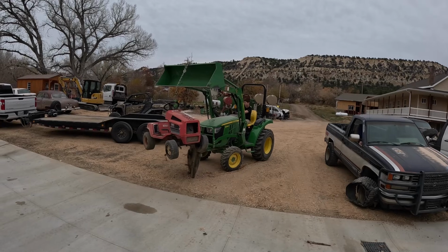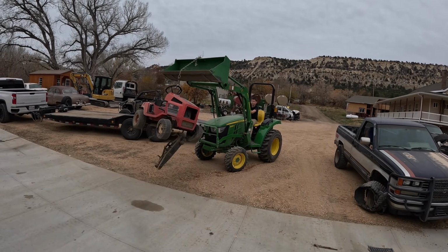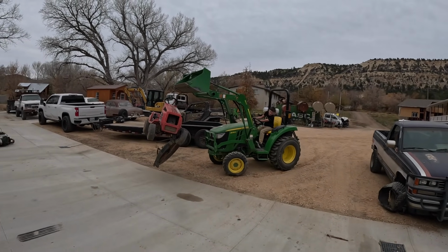Lift it up. Just curl it. There you go. Now you won't scratch the cement. Perfect.